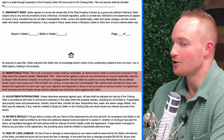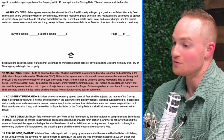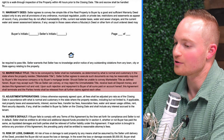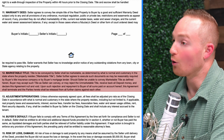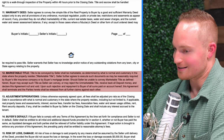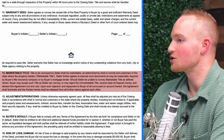So you as the buyer, you don't want to take over a property that has a bunch of different liens on it that you now have to pay. These are essentially financial obligations that are tied to the title of the property, to the ownership. So it needs to be marketable, or else the buyer can actually cancel the contract. So this actually in effect acts as another contractual contingency in the contract.